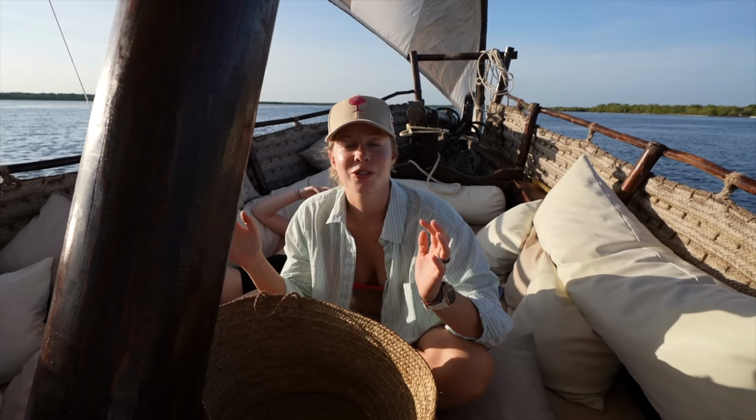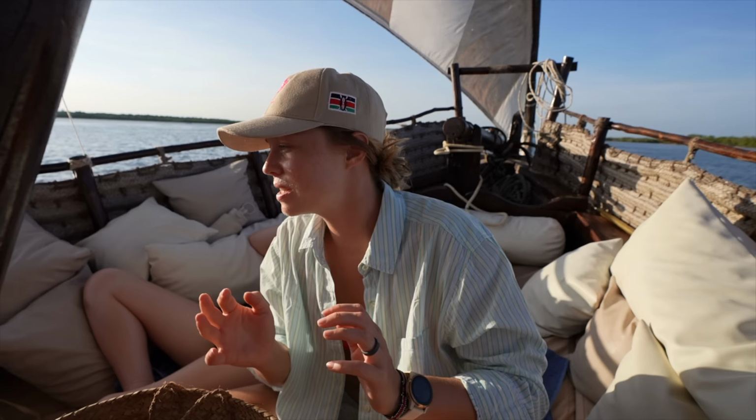So we are back on the boat for our sunset cruise, and these are one of my favorites, to be completely honest. We cut the engines, put the sail up, and it's just so peaceful. So we're just slowly gonna glide down Mita Creek and have some snacks, maybe a couple drinks, and watch the sunset.